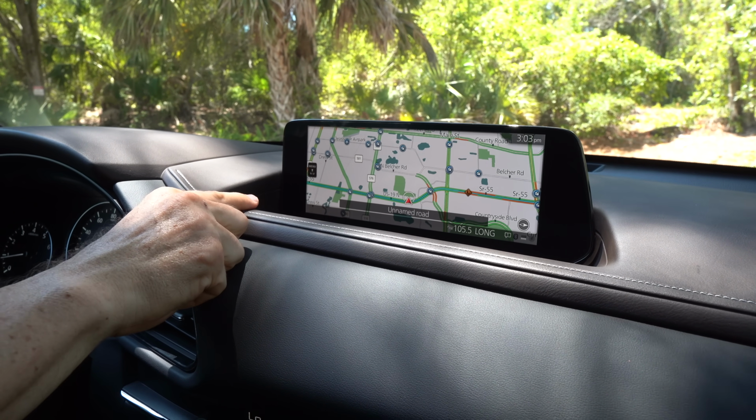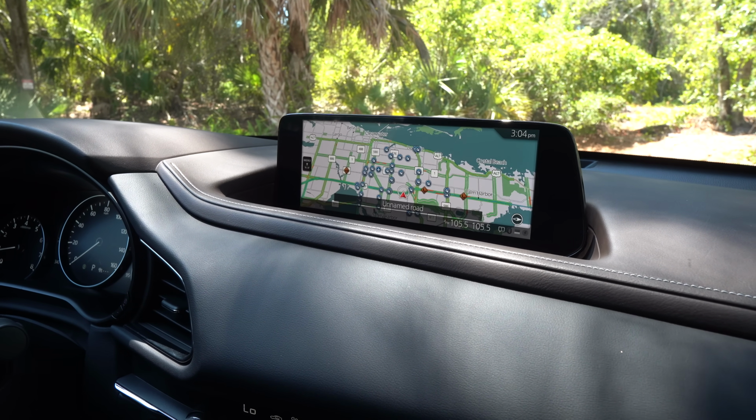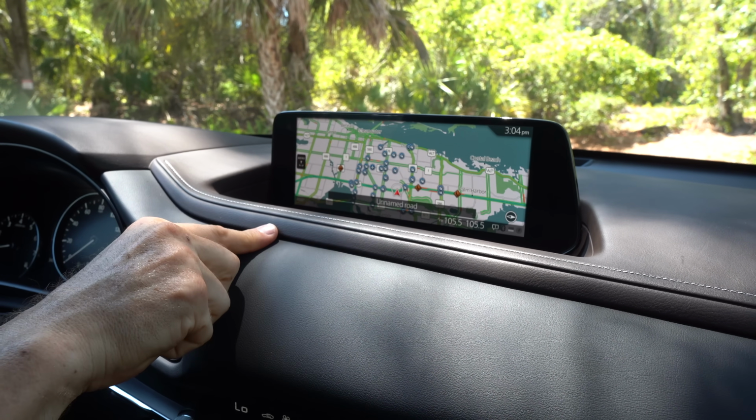Let me know in the comment section how that upsets you. You use the direct drive control knob and you could do whatever you want with it. It's very easy to use. So I like the way it shows all the fuel stations. And what that plane means is that there's an airport there.